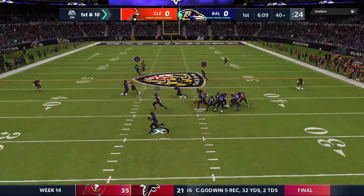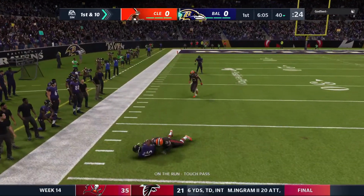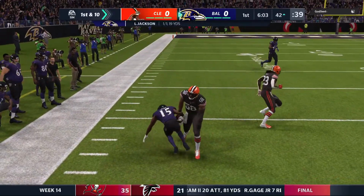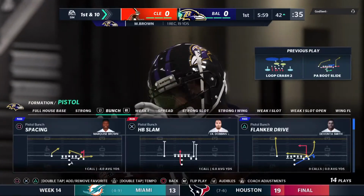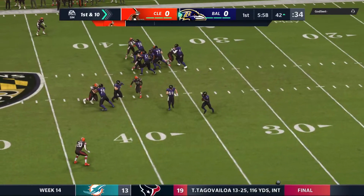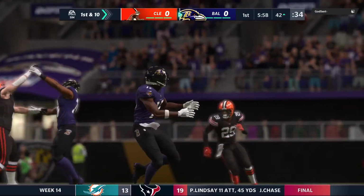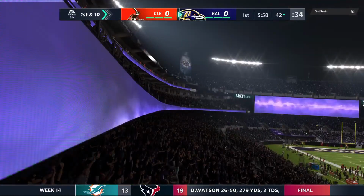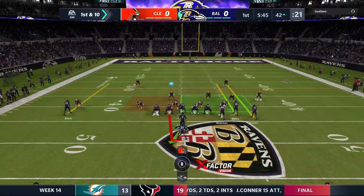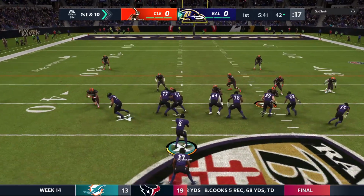Off the play fake to Dobbins. Here's Jackson on the move to his left. Catch is made by Marquise Brown. And they're well past midfield, just a yard or 2 shy of the 40. They call it a gain of 19, and it moves the chains at the 42-yard line. So a 1st and 10 upcoming from Browns territory now at the 42-yard line.